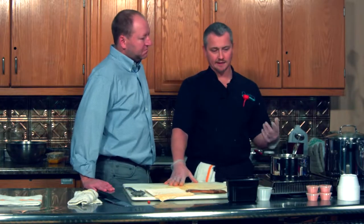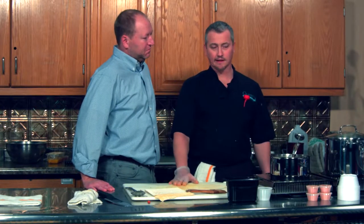So is soybean oil technically healthier, or is it just a different type of oil? It's a different type of oil, but like I said, it's got a similar lipid profile to olive oil, so it's very low in saturated fat.